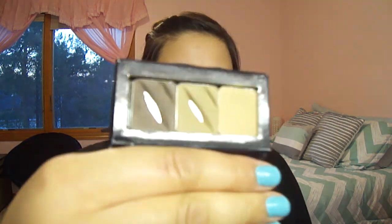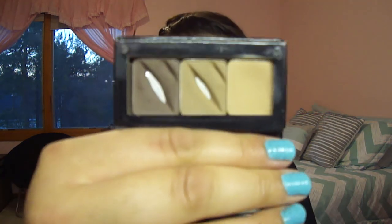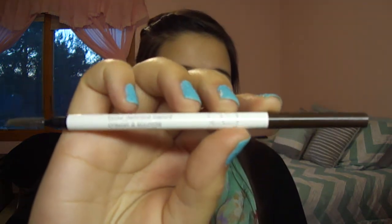And then I have this brow powder in here from Walgreens. I always just keep this in here, but lately I just haven't really been using powder. I kind of go through phases, like I'll be all about this and then other times I'll be all about pencil. Right now I'm just using pencil. This is the Elme brow pencil in Brunette, and this is really good.